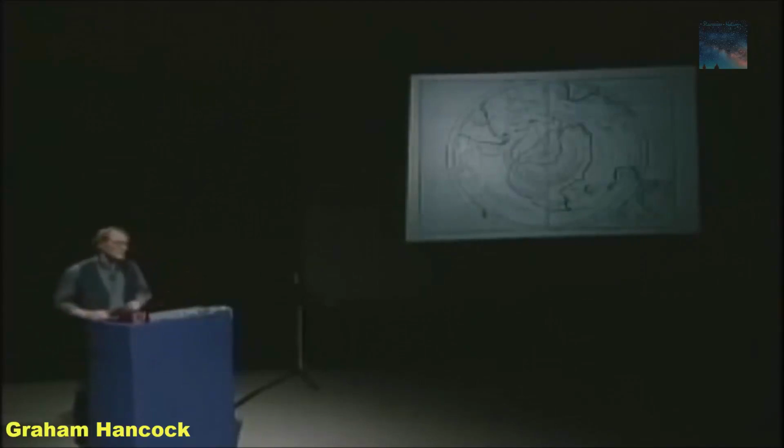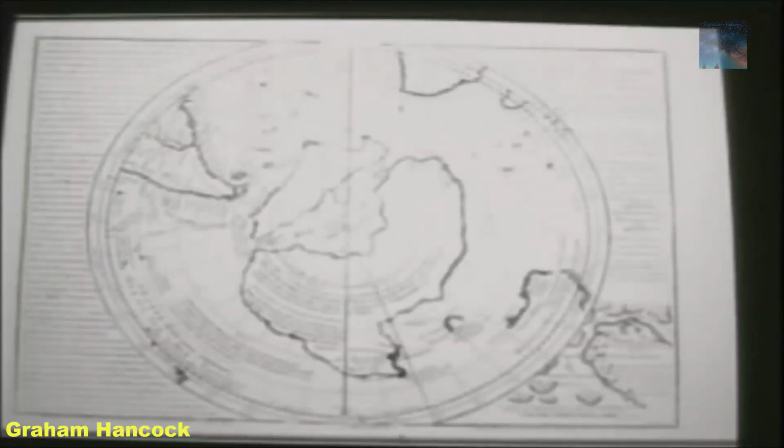This is a map by Philippe Buache, an 18th century geographer, still a good 100 years before the discovery of Antarctica. And it shows the continent as a kind of archipelago, two major land masses divided by a clear waterway running between them. I wonder where he got that idea from.